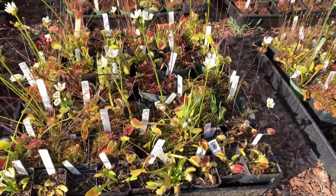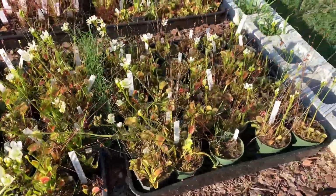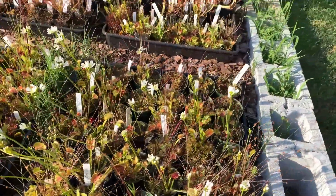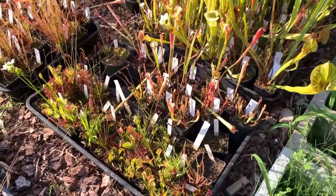We had kind of a setback last year moving to a new location. Our fly traps really didn't look their best, but we're excited now that they're all settled and in their new house. They seem to really like it, so excited for a good year.